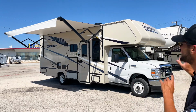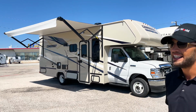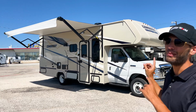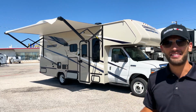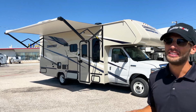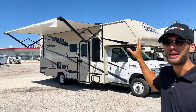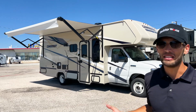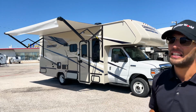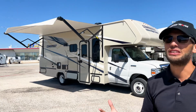Today we are looking at this 2021 Gulfstream Conquest 6250D. And the coolest thing about this motorhome is it has a walk-in closet, which I have never seen in a Class C motorhome before. So really cool what they were able to do in this small of a motorhome, giving you a walk-in closet. Really excited about that. Plus they have some really awesome other features that they added to this 2021 in contrast to the 2020 model, so we're going to talk about those as well.